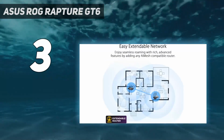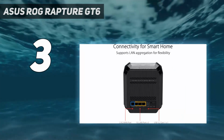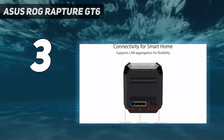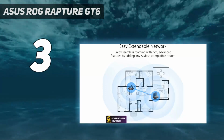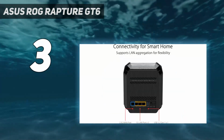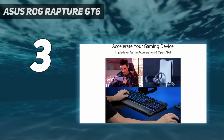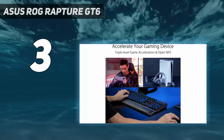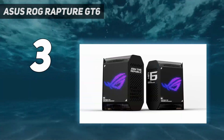Wi-Fi signal. Unlike other mesh routers that are meant to be tucked away and hidden out of sight, the Asus ROG Rapture GT6 stands out with its trapezoidal shape and built-in RGB lighting. Under the hood, the GT6 has an array of 9 antennas for better coverage, and on the back, there's a 2.5 gigabits per second Ethernet port as well as 3 gigabit Ethernet ports and a USB 3.2 port for accessing data from a storage device across your network.